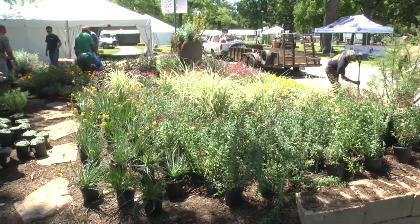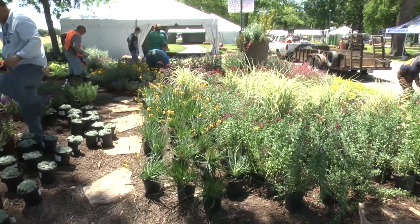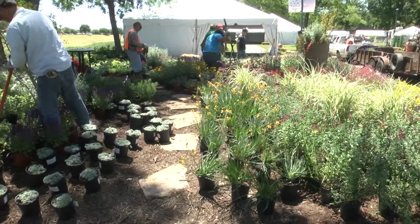It's beautiful, yet it's very much sustainable in terms of water use, and it'll help us stretch our water into the future.